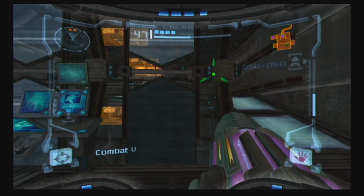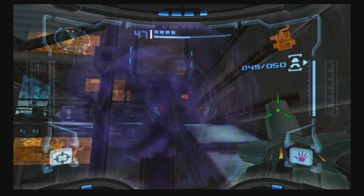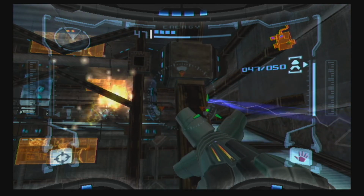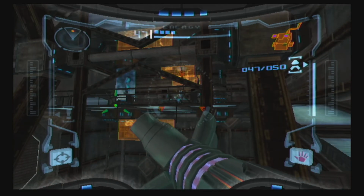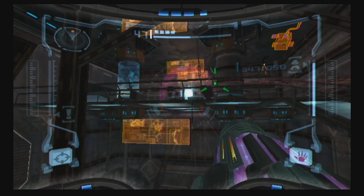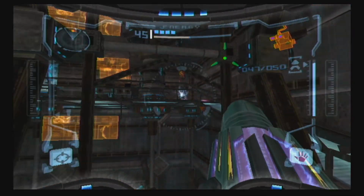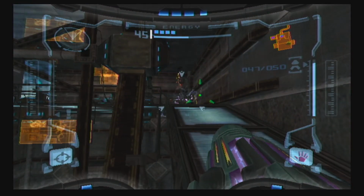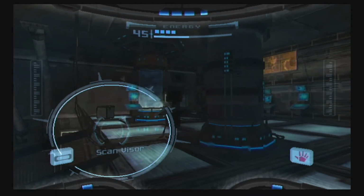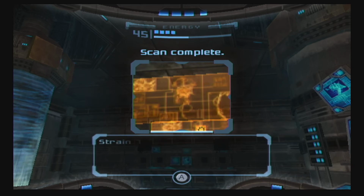Alright, you know what? These turrets are just frustrating. Oh well. I have a professional strategy for it. Ha! Haha! Pro sniper. Hey, can't do that. Alright, I'd say all the enemies are gone because the music's suddenly much less tense.